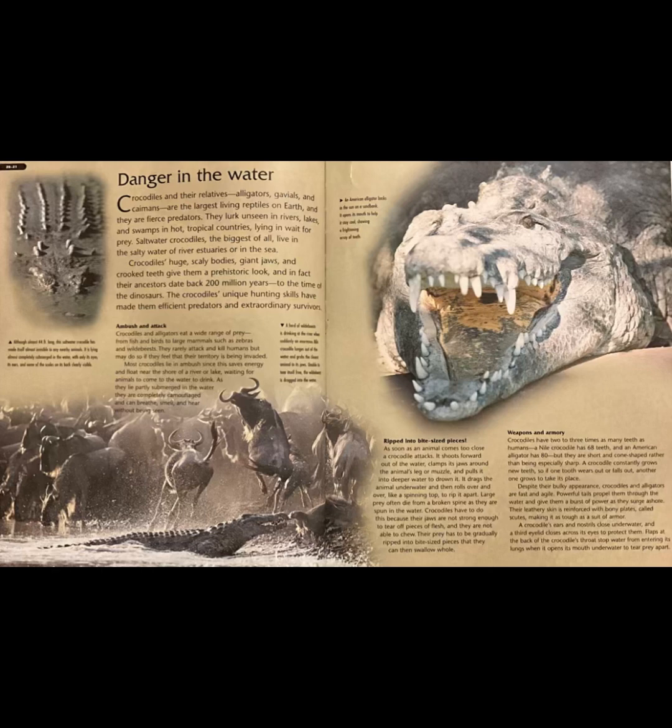Ambush and attack. Crocodiles and alligators eat a wide range of prey, from fish and birds to large mammals such as zebras and wildebeest. They rarely attack and kill humans, but may do so if they feel that their territory is being invaded. Most crocodiles lie in ambush since they save energy and float near the shore of a river or lake, waiting for animals to come to the water to drink. As they lie partly submerged in the water, they are completely camouflaged and can breathe, smell, and hear without being seen.